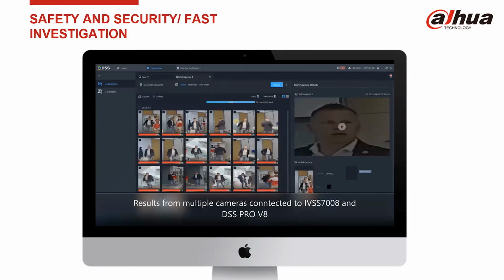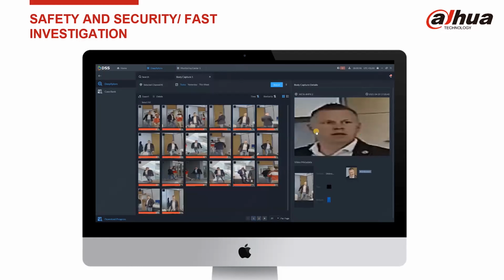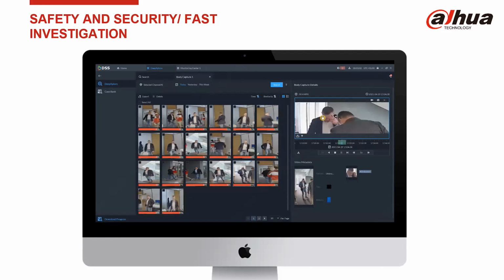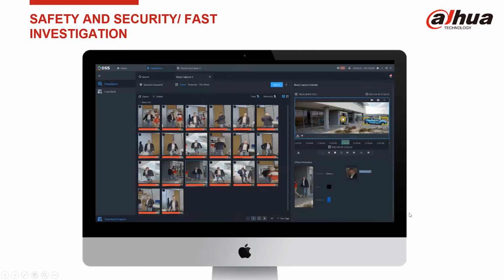And then we do this on DSS. We can play back all the clips. This face has surfaced. So we can use this to do quick investigation on the incidents, from the time they get in to the time they leave the premises. So this guy is leaving now the hospital premise, or typically this could be any premise.